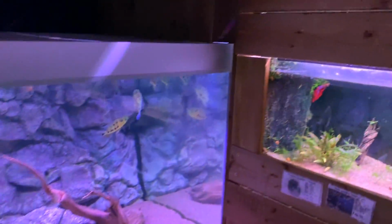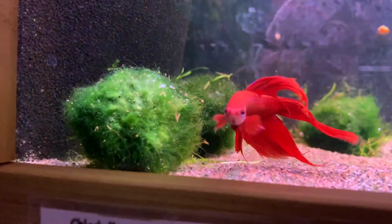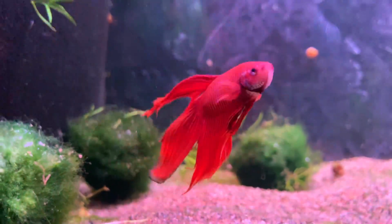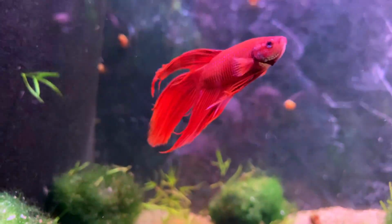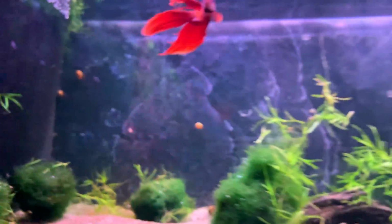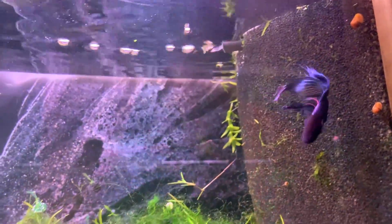So, beautiful male bettas here. Beautiful. There was a nice show off. And actually those aquariums were made for shrimp, but you know, learning by doing, the store was too hot, too warm, with low oxygen levels. So now it's going to be for betta males.